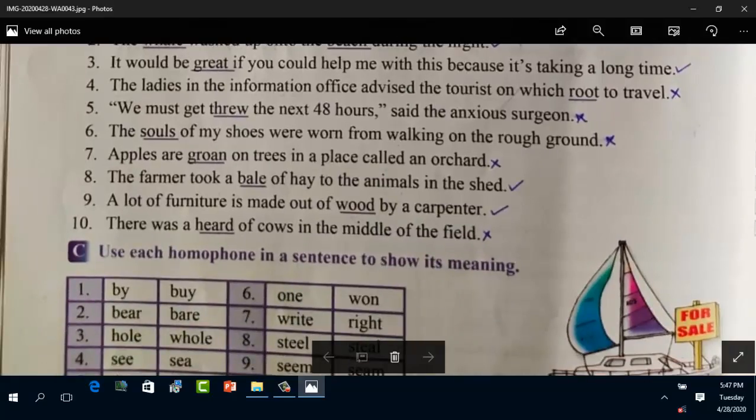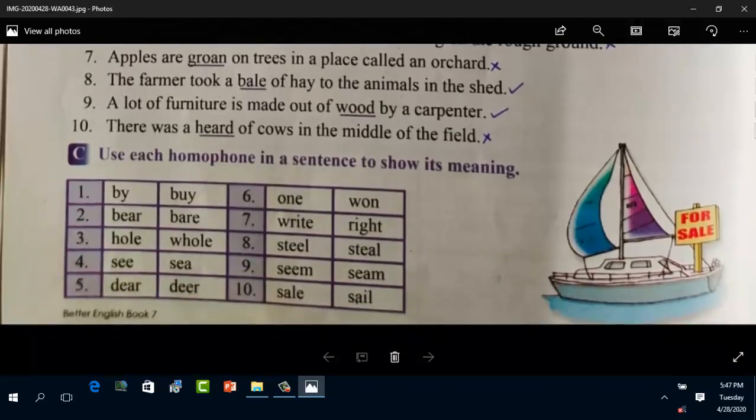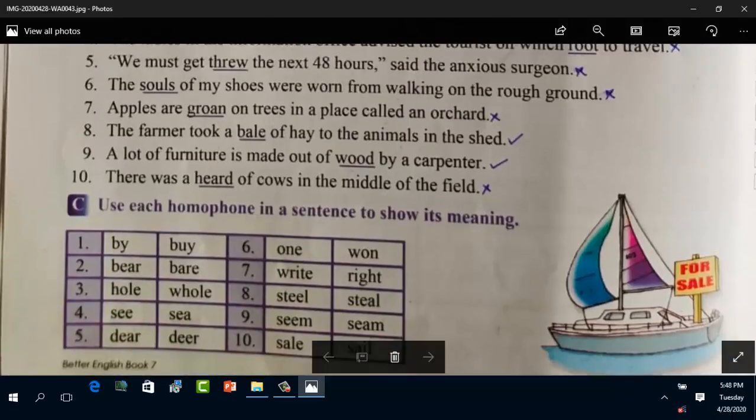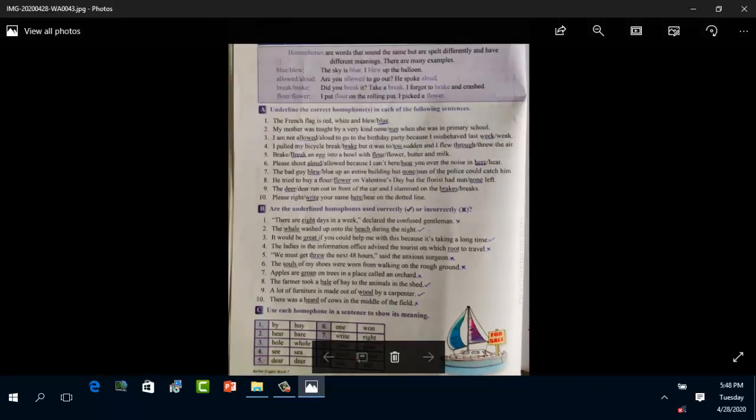The farmer took a bell of hay to the animals in the shed. True. Correct. A lot of furniture is made out of wood by carpenter. Correct. There was a herd of cows in the middle of the field. Incorrect. H-E-R-D, herd. Use each homophone in a sentence to show its meaning. It's your homework. You have to use each homophone in sentence and show its meaning.